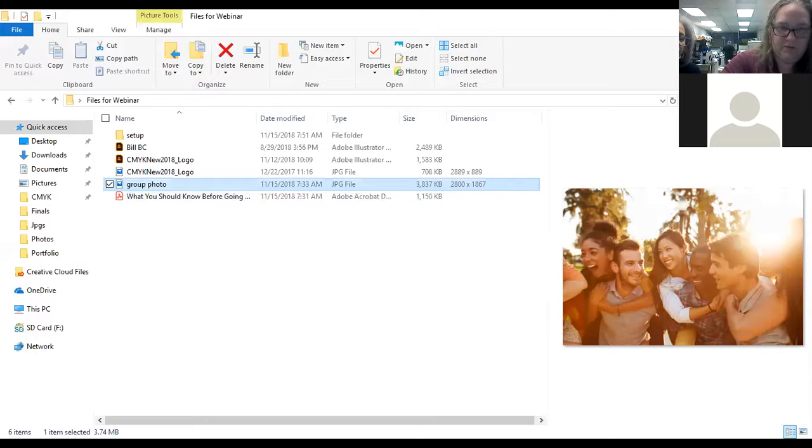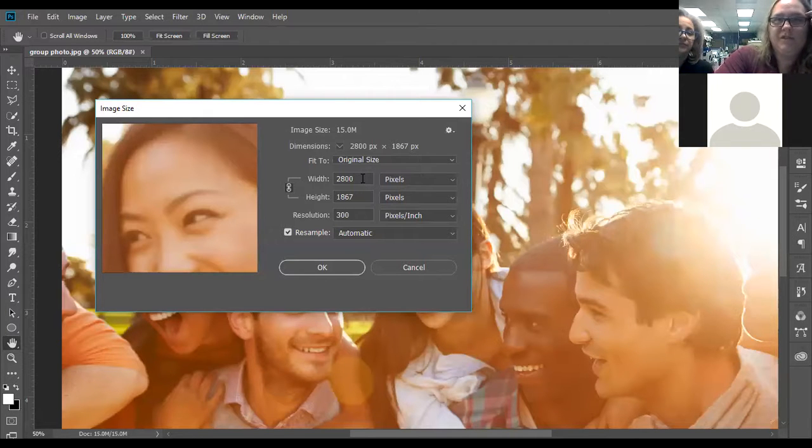You can, I don't know if I have a calculator on screen. Basically, if this is how many pixels are across the screen and we want to print it at 300 DPI, take that 2800, divide it by 300, and you will get 9.33 repeating inches. So that's the maximum size that you can print this picture without starting to lose quality. In other words, you're not going to be able to print this at 36 inches by 24 inches.